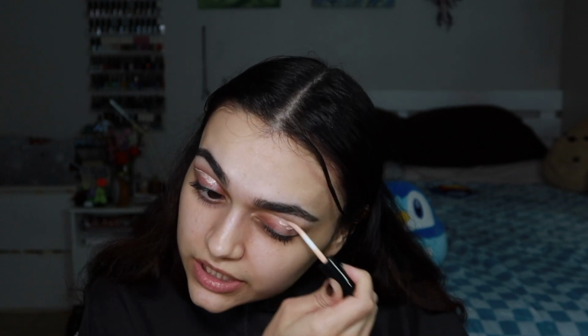I'm gonna start with my e.l.f. Lock It Down eyeshadow primer. This one has been really good for me lately, so I've been enjoying it a lot, especially when I'm just filming at home. Such a good, quick, easy eyeshadow primer.